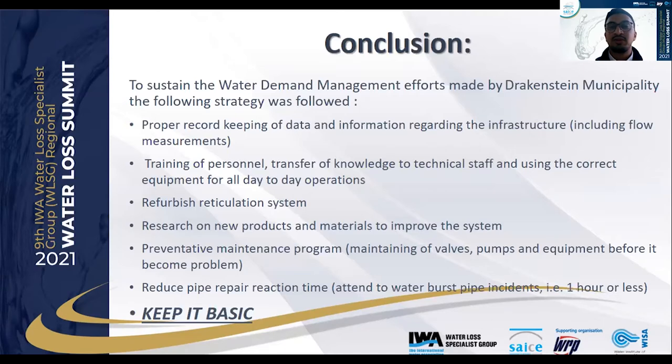We keep proper record of all our data, training of personnel and transfer of knowledge to technical staff using equipment for all day-to-day operations, refurbishment of the reticulation, research on new products and materials to improve the system, preventative maintenance programs, and reduce burst pipe repair times.